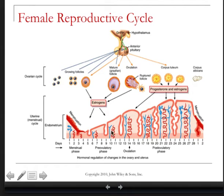Okay, so it's important that the uterine lining be adequately vascularized and filled with nutrients prior to implantation of what will be a fertilized egg. Otherwise, there won't be any method to get nutrients to the developing baby. So this is why this process actually begins prior to fertilization.